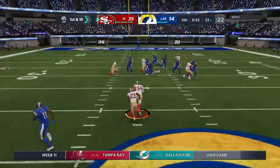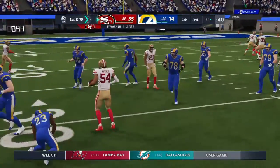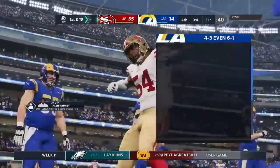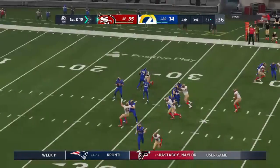And now here's another interception. Picked up near the 42. And the return here will go to the 31-yard line. Just a little bit of a rough stretch. 6 interceptions now in these last 2 weeks combined.